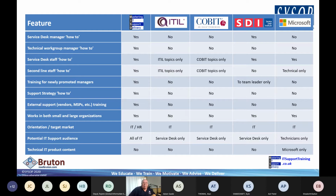The potential IT support audience, which I'll have a look at later on, because this is interesting, is all of IT. ITIL only ever talks about the service desk, so does COBIT. SDI only ever talks about the service desk, and Microsoft focuses on technicians. But there are reasons why MISD focuses on the whole of IT, because every single technical group might be called upon to provide some modicum of support, even the developers from time to time.